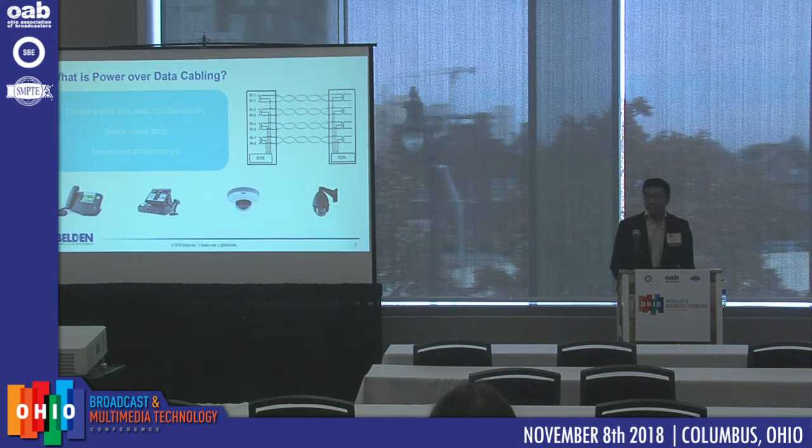So effectively, power over data cabling, as we define it, is just delivering power and data over the same transmission line. It's a single cable. You could power your IP telephones, cameras. So far, a lot of the basic infrastructure like that. But as things progress, we expect these applications to get a lot more sophisticated and be a part of our more direct infrastructure in our buildings, trucks, and everything like that.